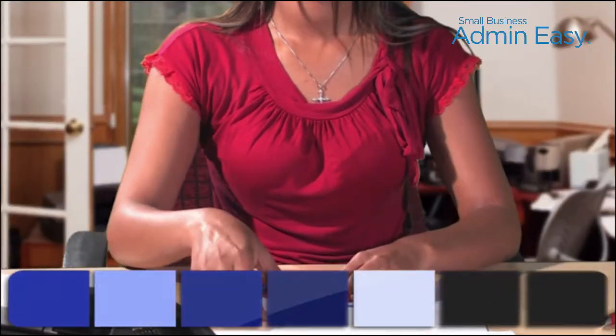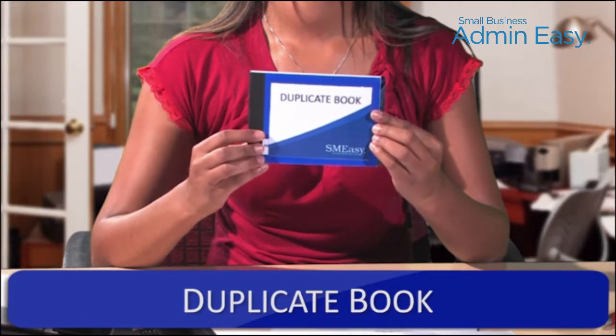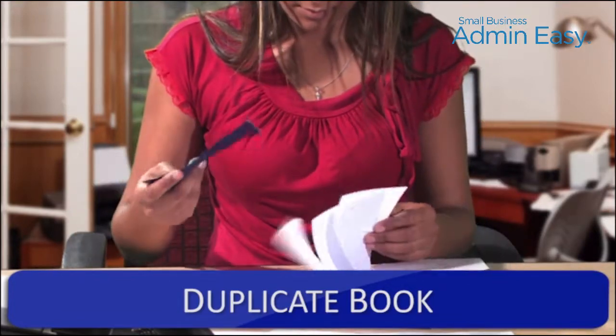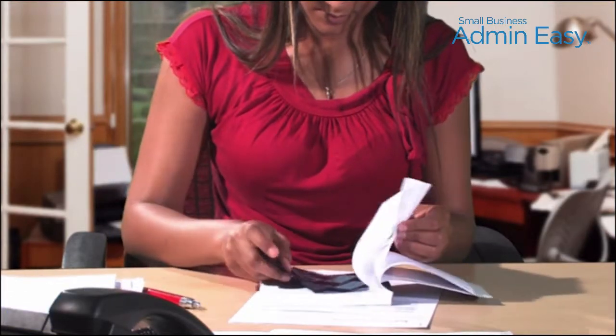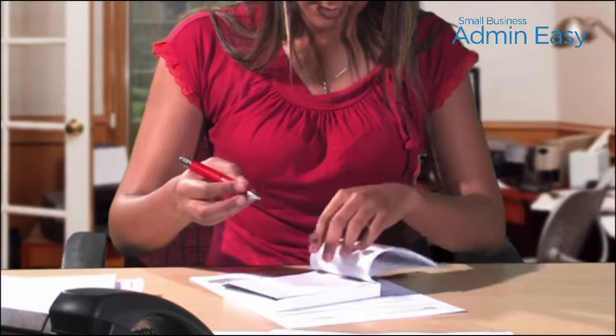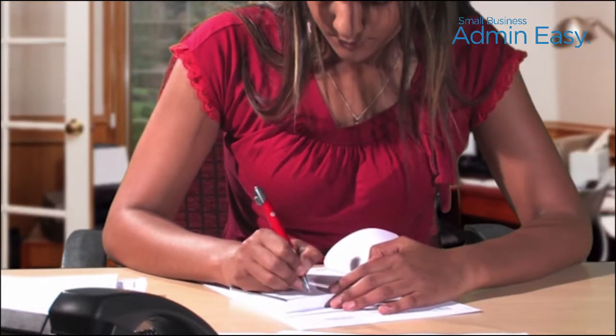Another good item to have with you is a duplicate book, especially for any business cash or petty cash spends. There are often times when you go to buy something at a small dealer or use the services of someone who doesn't give slips or invoices for their work. The problem with this is that when you pay them, you don't receive any slip in return as proof of payment.